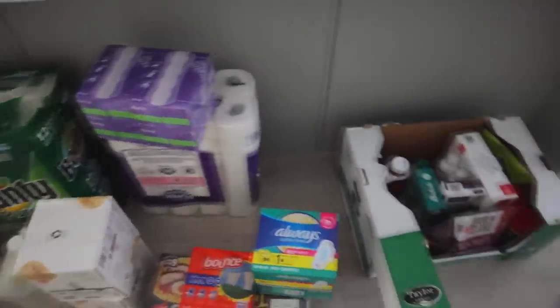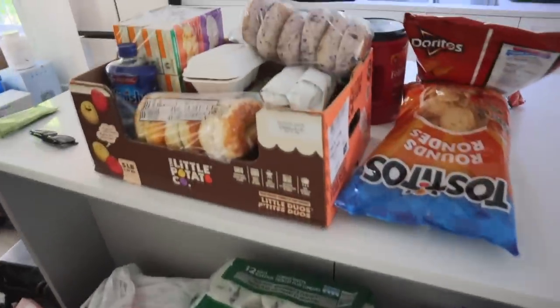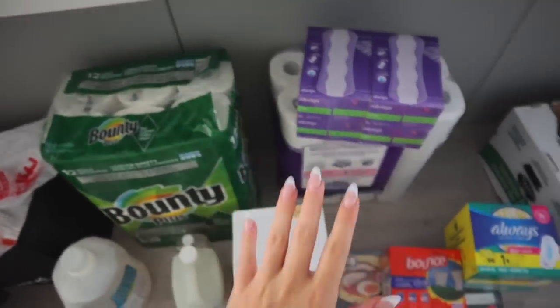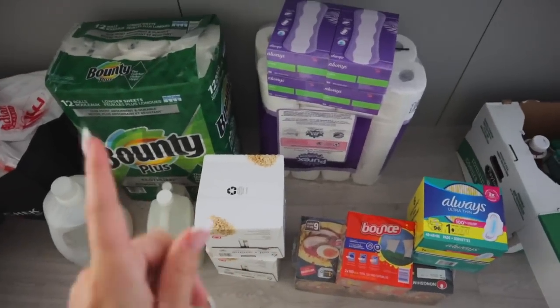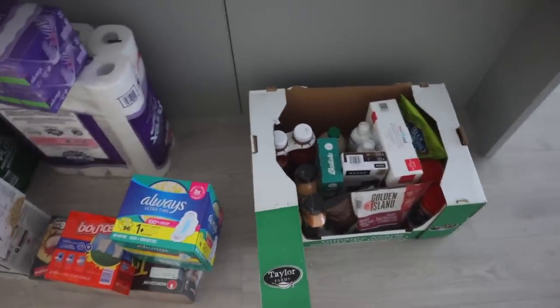This is all that we got from Costco. We spent $500, you guys, but we got a lot of things in bulk. We got a lot of paper towels, toilet paper, some period pads, laundry detergent, dish soap, just a bunch of bulky things that are going to last us a long time.